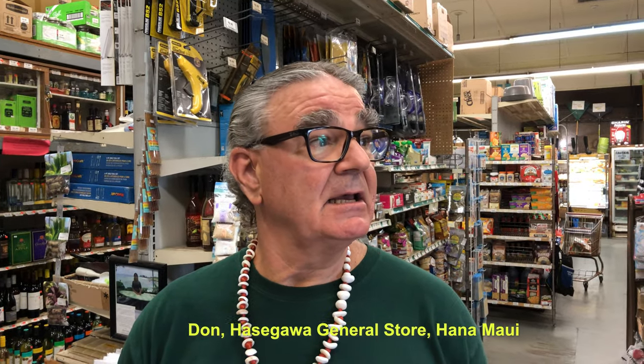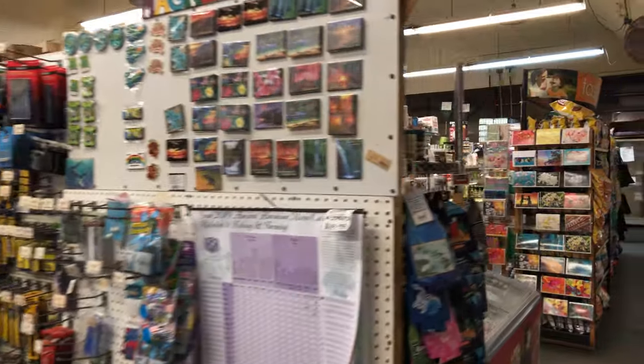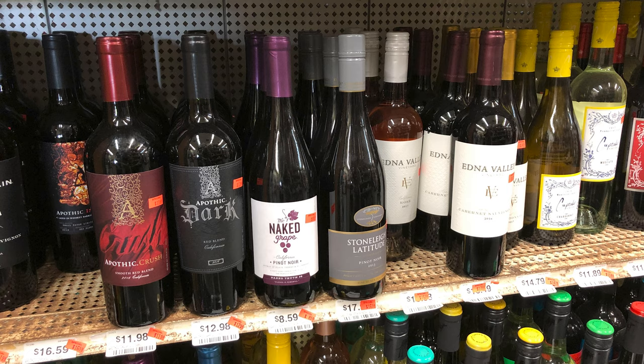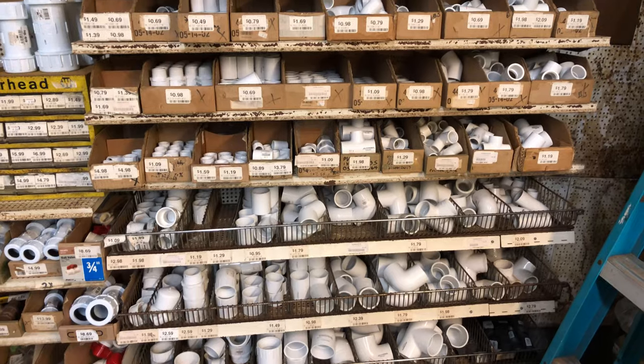It's Hasegawa General Store. And why is it so famous? Since it's been in the family for 4 generations. My boss is the great-grandson of the original proprietor. They opened up in 1910. That's more than a century. Yes, more than a century. And you've got everything. Yeah, as much as we can. A lot of times I'm even surprised. A customer will come in and I'll think, well, there's no way we have that. And they'll ask for something and I'll check with one of my bosses and sure enough, there it'll be.